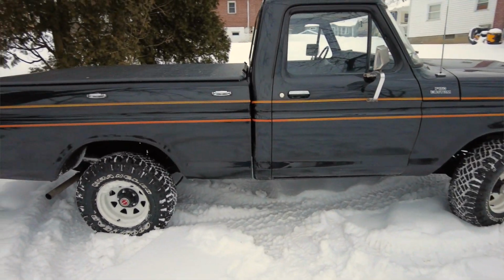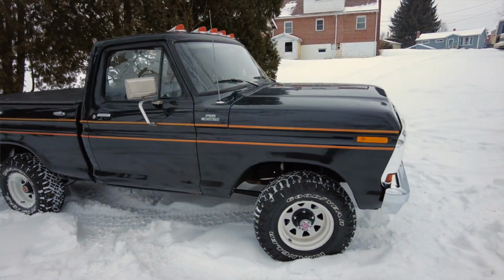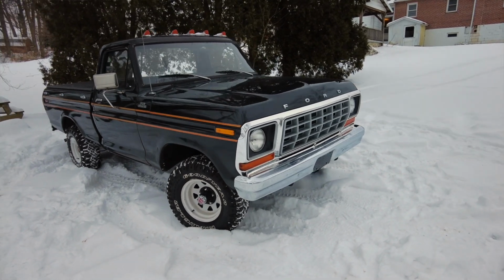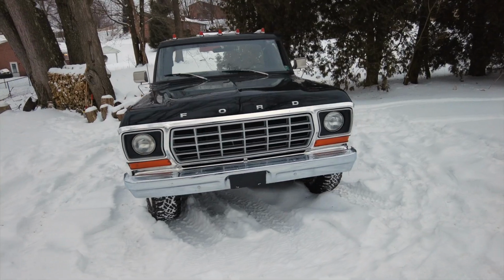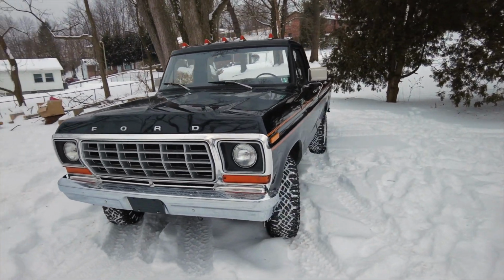I have the original exhaust for it. I did change the exhaust. It's basically straight through. This truck has no emissions and stuff on it. But that's something I did as well. I keep all the original parts. I have everything original in the shed for it if I ever want to bolt it back on. Other than that, I'm just trying to keep it stock, clean, and enjoy it.